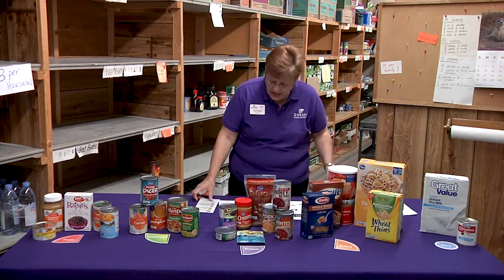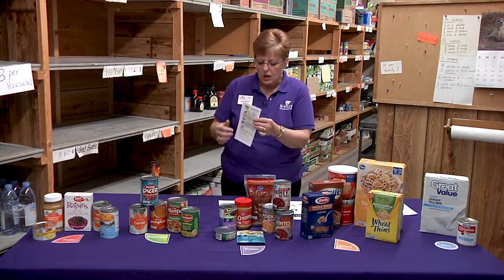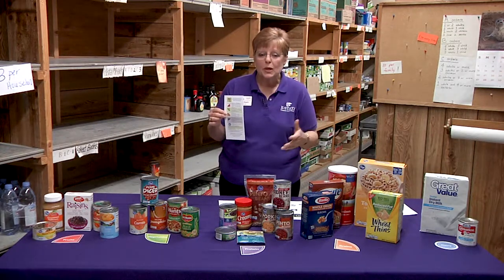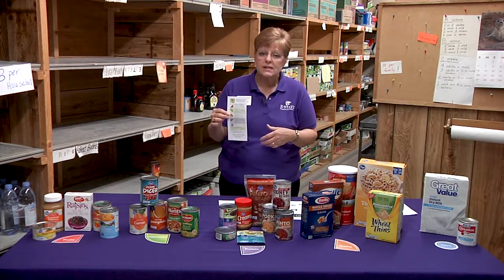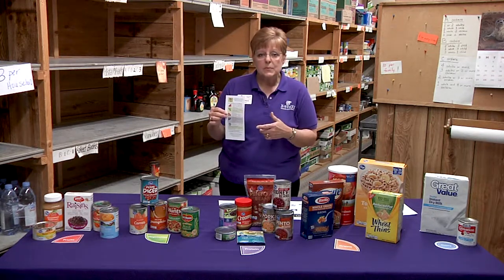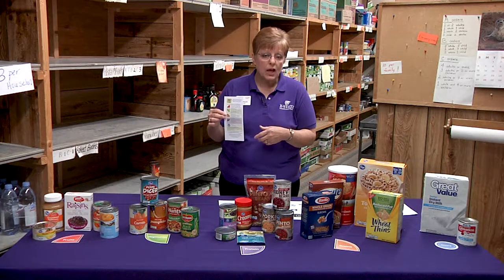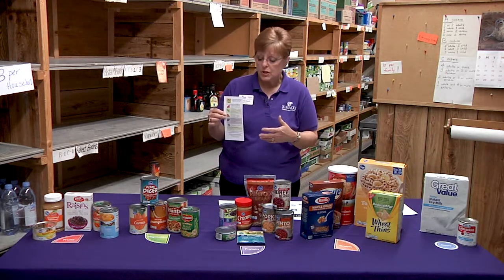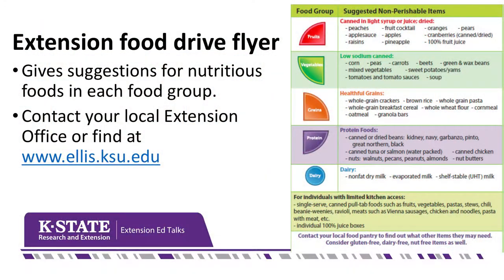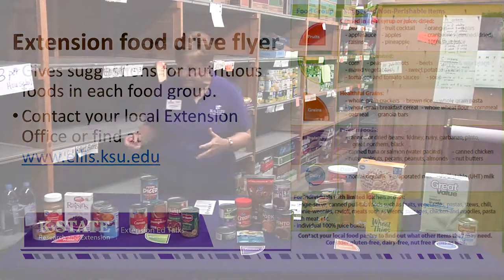Well, Extension has a great flyer that's available. You can use it with groups you belong to. If you're involved in organizing a food drive, you can scatter this around in the community, which gives people some ideas about the healthful foods that they may want to donate. And this is split up food group by food group. So I've got some of those examples with me here today, and I thought we would just briefly talk about some of the items that might be worth considering.